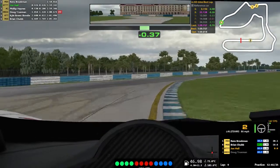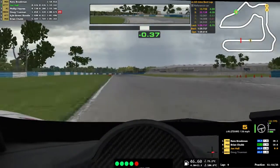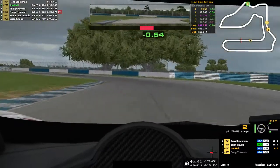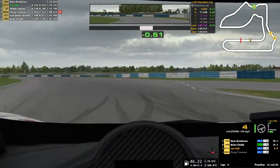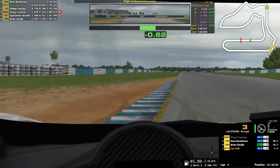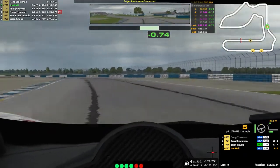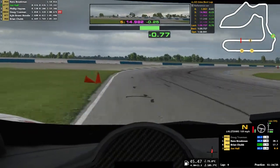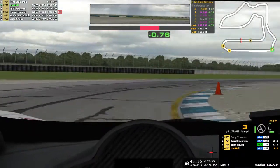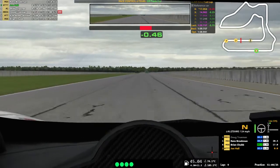Too deep that time. I really like how it gets around that corner. Get on the throttle early and the car just stays nice and planted. It's not all jittery, doesn't want to step out. I'm struggling on that corner though. Let's see.